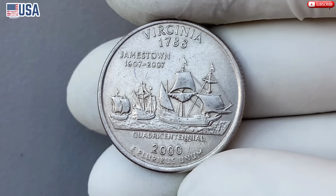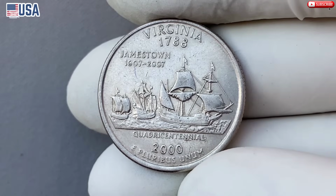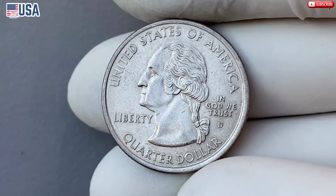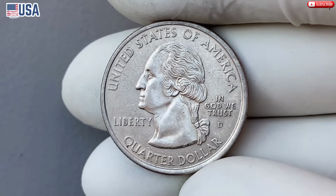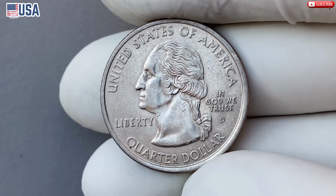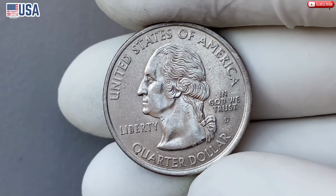Now here's where collectors start to get excited. Millions of these coins were minted. But among those millions, a few rare versions exist that have what experts call minting errors. These aren't mistakes in a bad way. In the world of coin collecting, they're pure gold. Let's talk about the kinds of errors that make this quarter so valuable.